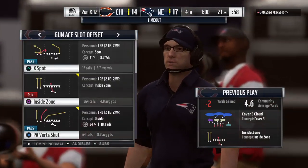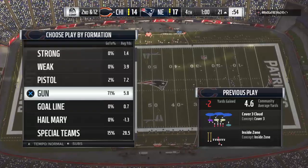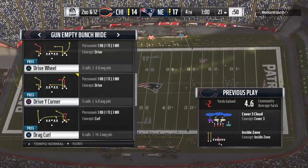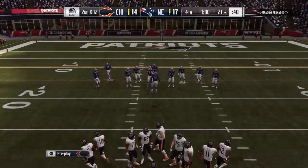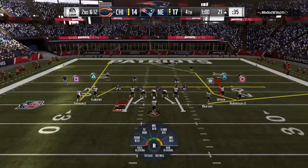Now we're going to get a timeout here called by the Patriots. It's just their first. They've got 2 more to use here in the final stages. A rare misstep on that last play because the drive has been strong, but now it's 2nd and 12.